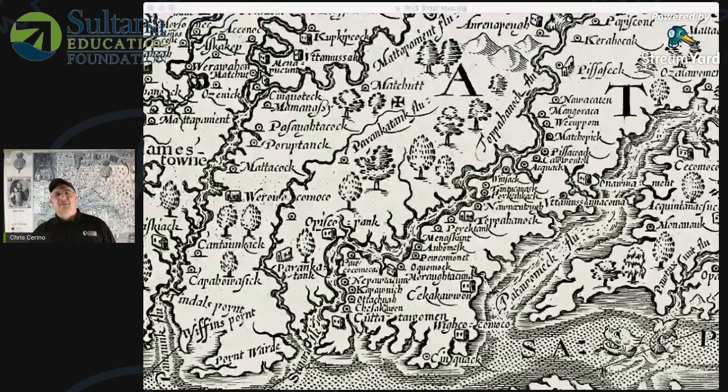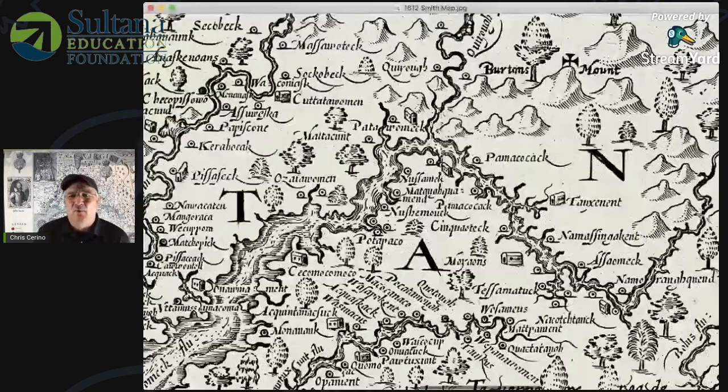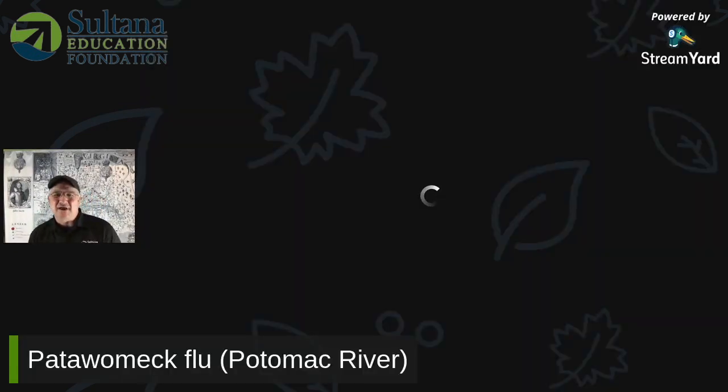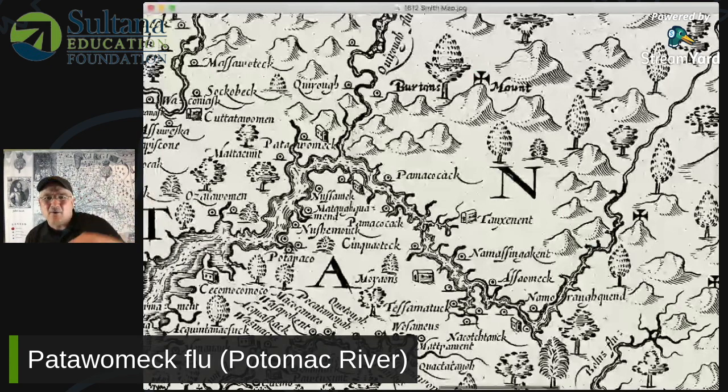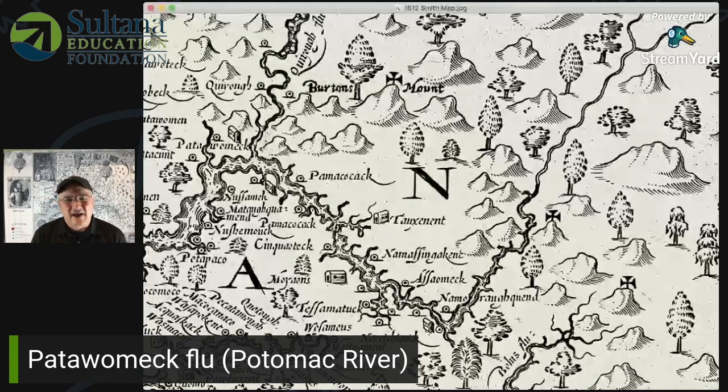All right, so moving on up the bay, we've got the Potomac Slough, which is today's modern Potomac River. Of course, that is where present-day Washington, D.C. is located. Smith spent a lot of time exploring this river, about a month, actually. He probably went upriver. Where this elbow is below the N in Powhatan, that is where the Anacostia River meets the Potomac River. And just to the right of that elbow is where Washington, D.C. is located today.